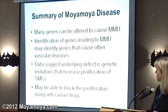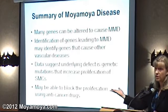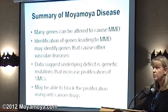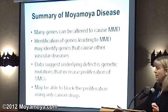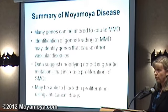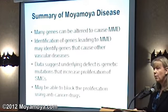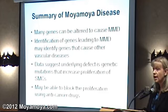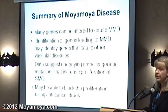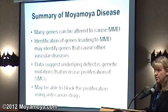Identification of the genes that cause Moya disease will let us ask the question, do these genes cause other vascular diseases in other family members? And that's important information to the family members. And if we find the genes, then we can use those to predict who's at risk for Moya disease and possibly other vascular disease. And this is really the point of my research, is to use genetics to identify who's at risk so you can prevent the complications, the strokes, the disability, the deaths due to these diseases.